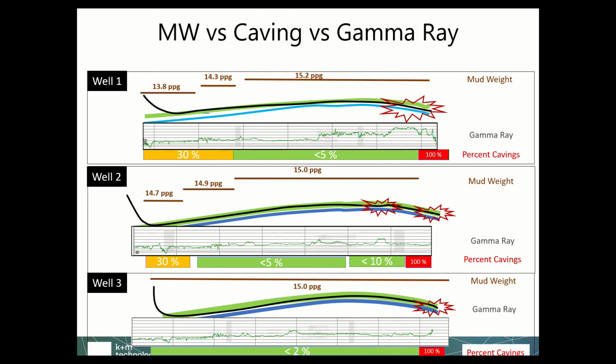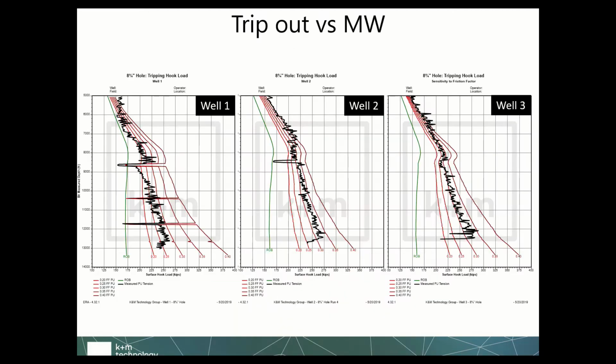Maybe a larger annular clearance, smaller drill pipe, maybe MPD, because MPD is not going to solve the issue of ECD rising throughout the lateral, but at least you can use MPD to minimize the fluctuations between dynamic and static, so they're not as big. So those were how those 3 wells were drilled.